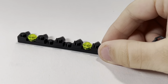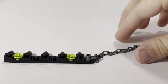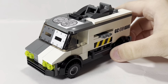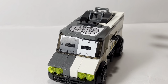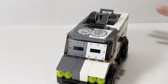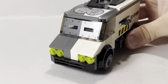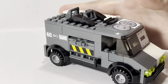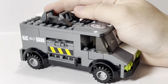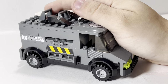But here's this road spike that they have in the set. But it's just a couple teeth on a 1x10, with a chain onto it. But here's a Two-Face van, and I mean, what can I say? Like the look of it is just top tier. But it has one side white, one side gray. On the other side, it's like what it's actually supposed to be like, a Gotham City Bank car, one there.